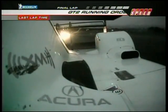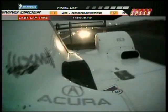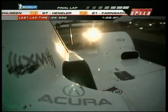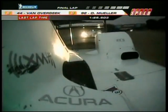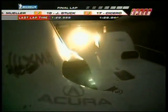On board with DeFerrin, the lights behind him, Adrian Fernandez. I'm not sure where that is on the racetrack now, as dark as it is, but they are battling. Can he make it? That whole thing right now rests on, can DeFerrin go without running out of fuel? Can he make this last time round? Underneath the bridge, out from underneath the corkscrew?